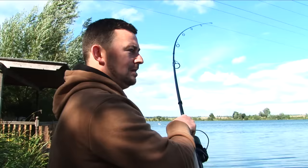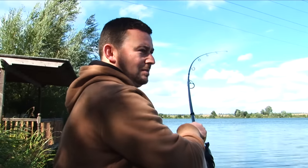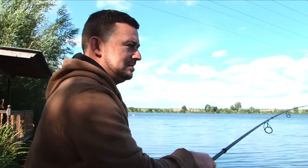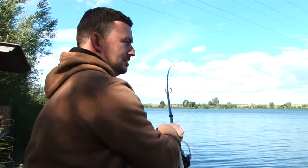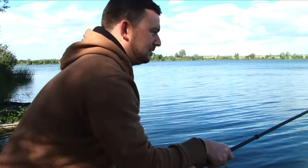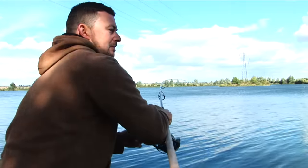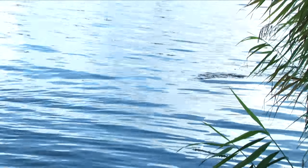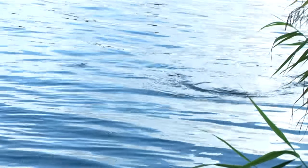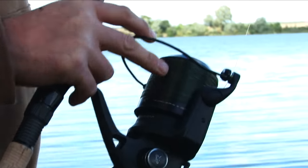And hopefully, fingers crossed, we might be into our first fish of the session. Conditions are looking wicked. We've seen a couple of fish show. Just kiting down the right at the moment. Just doing some moving around.